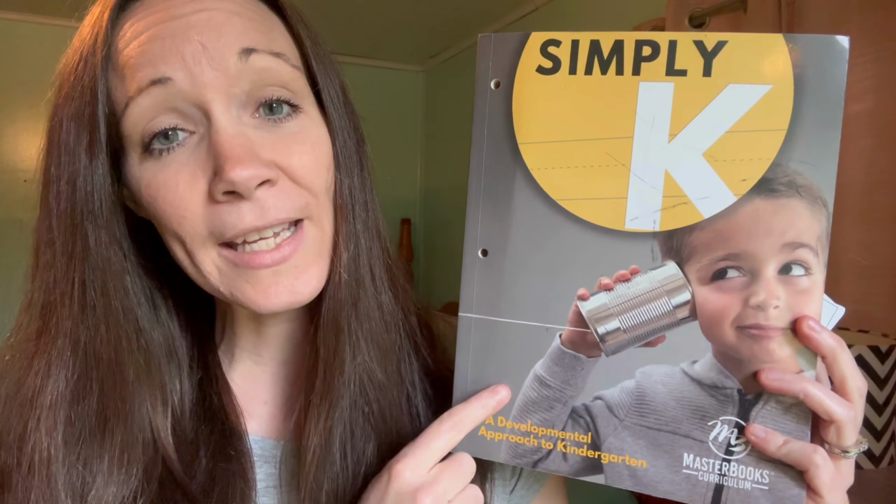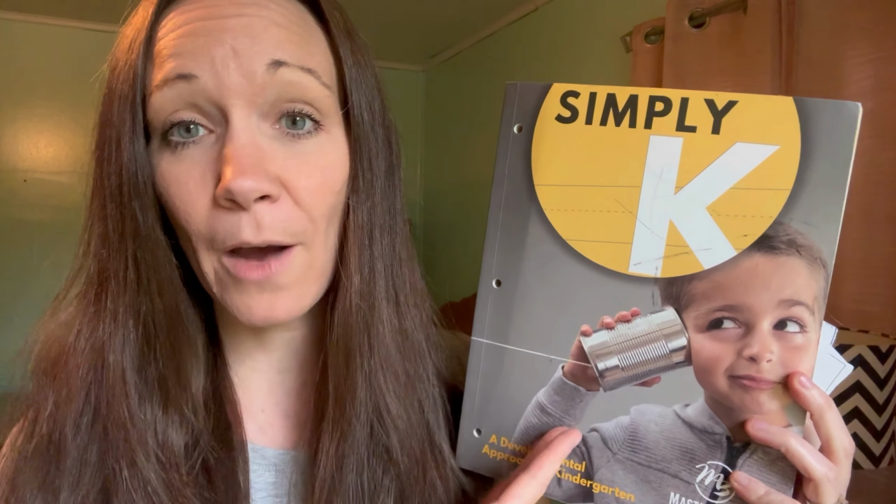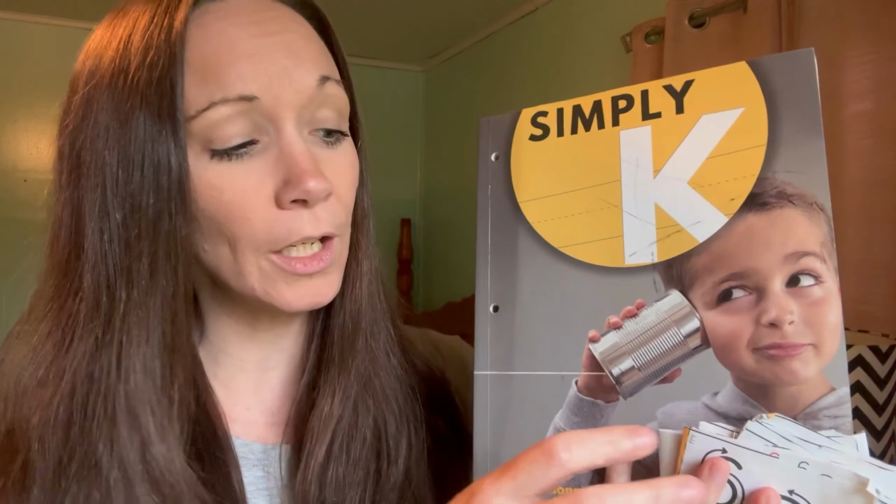So this is MASTERBOOKS Simply K program. Originally I bought this for my older daughter. This did not work out for her because we switched to the Good and the Beautiful, but you can see this is pretty thick. The only resource that I'm using in here for my pre-K student Emma are these little books that I'll show you.